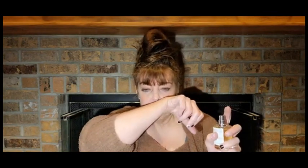I happen to have the Chanel No. 5. This is the body satin spray. So we're going to go ahead and compare. Okay. And I'm so excited to get this because this is almost done and I don't have any of the parfum left. And this was also $29.